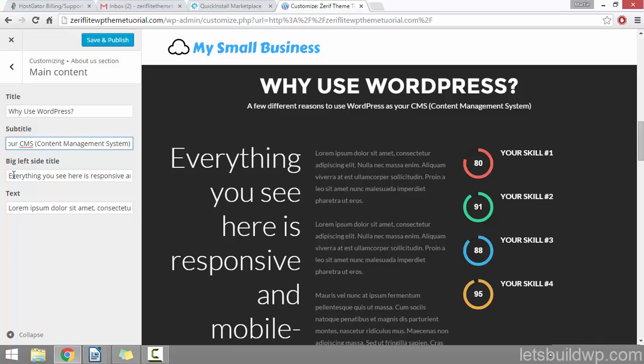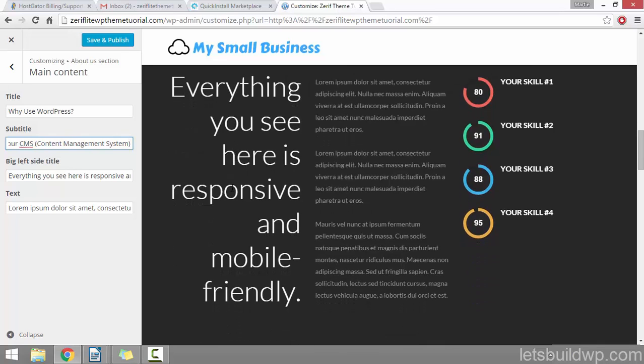Then on the left hand side here, this is our big left side title. So we can just type something in here. I'm just gonna type Learning web design has never been easier.